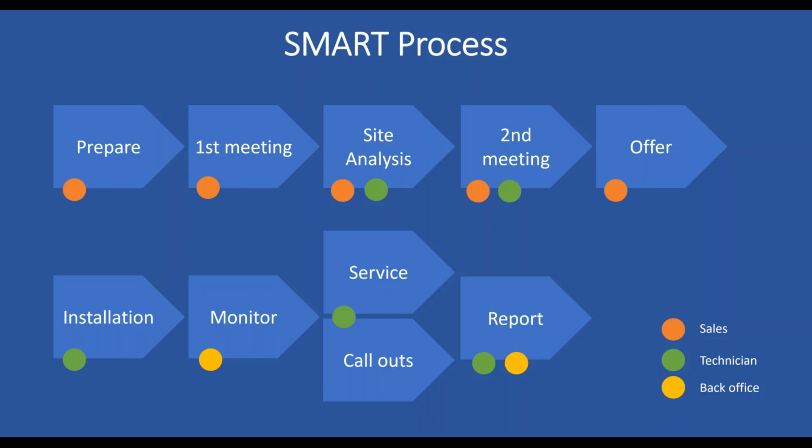We do a risk analysis and matrix to look at the total picture of what we're dealing with and how we can put a comprehensive solution together to deal with the whole package. And then after our successful meeting, we're at the installation process, which is done by our technicians. But then we circle back always with the client with reporting, and this is done through monitoring and service callouts, both with our back office and technicians that are out on the road.